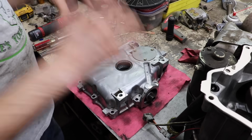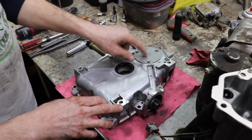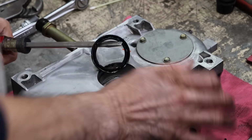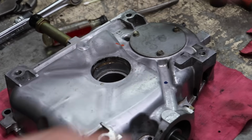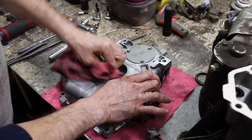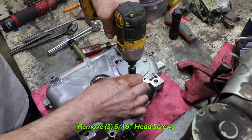So before we can reinstall this cover, we want to put a new seal in it, and we have to take the oil pump out. So just take a screwdriver and pop the seal out. Just simple as that. Clean it out real good in here. Take these three 5/16 headed screws out.